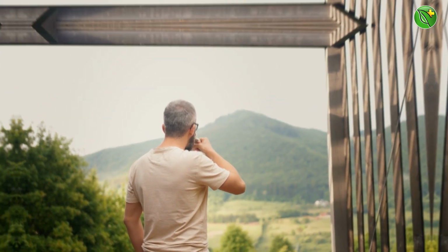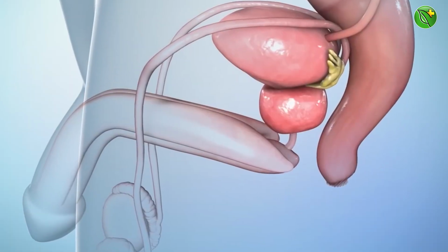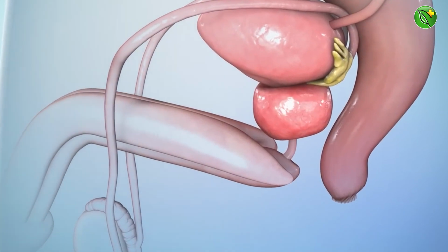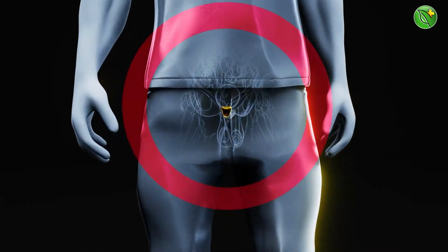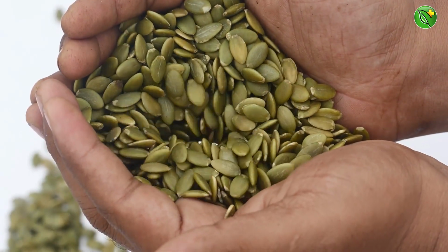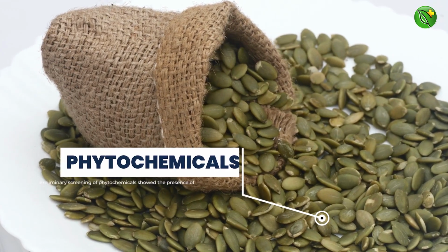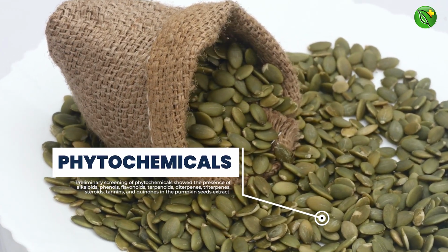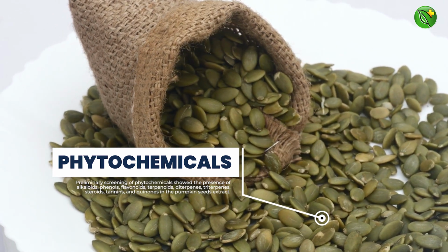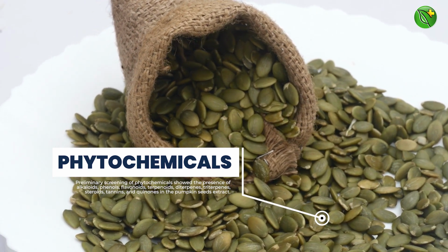Now, we went over how a proposed mechanism involves the accumulation of dihydrotestosterone, a potent testosterone metabolite, within the prostate, potentially contributing to its enlargement. But how does that correlate with the nutritional science of pumpkin seeds when it comes to BPH? Well, it all has to do with the phytochemicals found in pumpkin seeds, which are thought to exert a mitigating effect on dihydrotestosterone's impact, possibly impeding its conversion from testosterone.